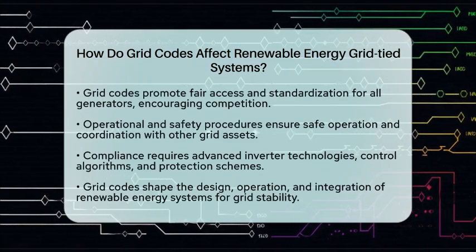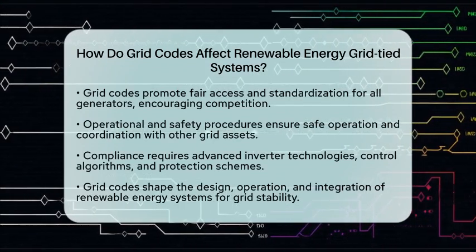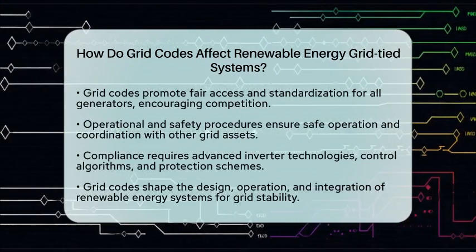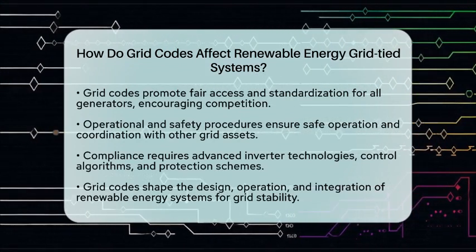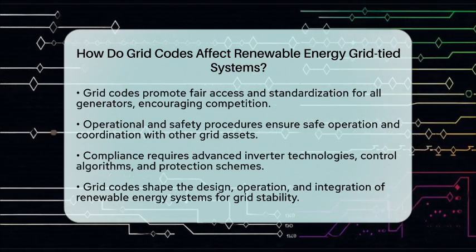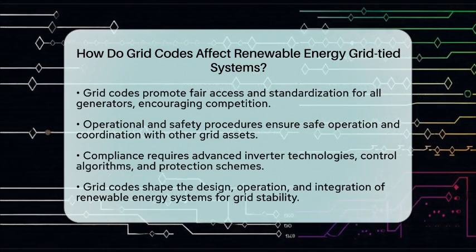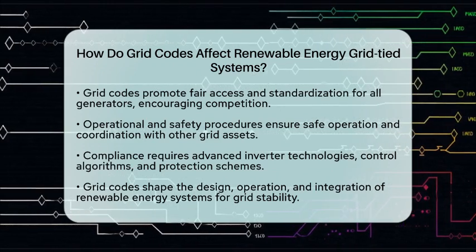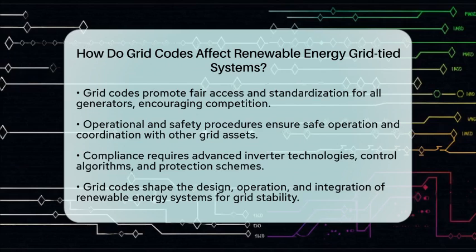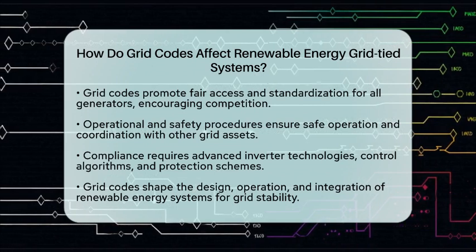Lastly, grid codes include operational and safety procedures. These rules ensure that renewable systems operate safely and coordinate effectively with other grid assets, both under normal and emergency conditions. In practical terms, compliance with grid codes means that renewable energy systems need advanced inverter technologies, control algorithms, and protection schemes that meet these specifications. This allows renewables to contribute not only energy but also essential services for grid stability.